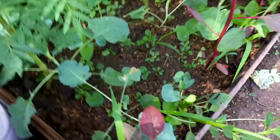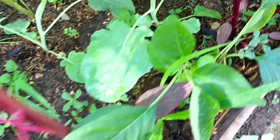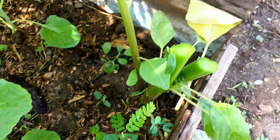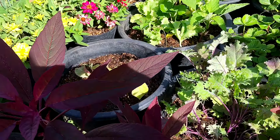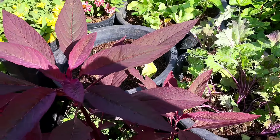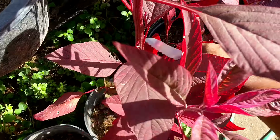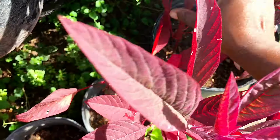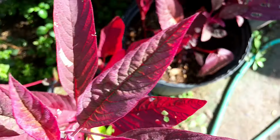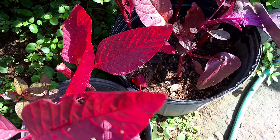So this is where they're at now. So you can literally just check with me to see how quickly they grow back. I noticed that this one right here is redder. Alright, let me get this one. And yes, since the last time I harvested, it is growing back.